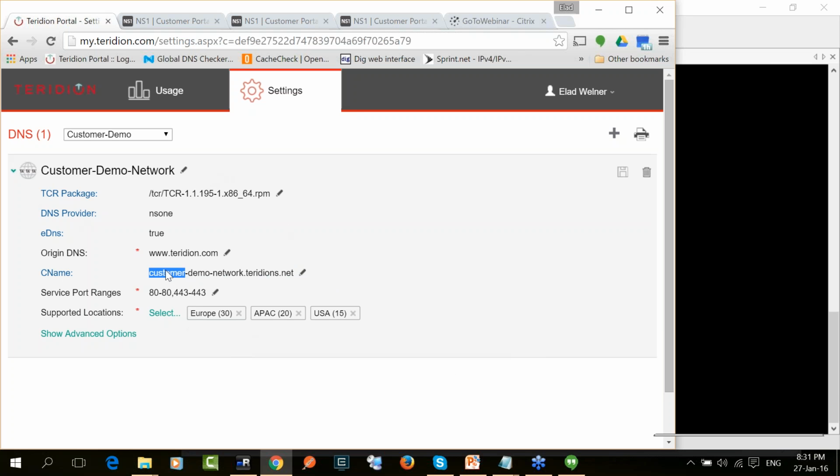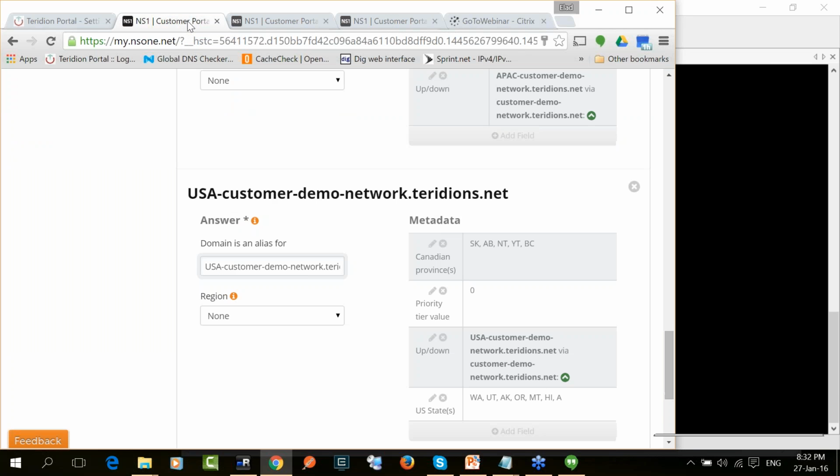Jason, feel free to elaborate or add some things here. Yeah, so this really helps you automate the deployment process for your solution, and I think what you showed us there as well is that you're able to get really precise geo-routing capabilities in place so that you can send people to an optimized location.